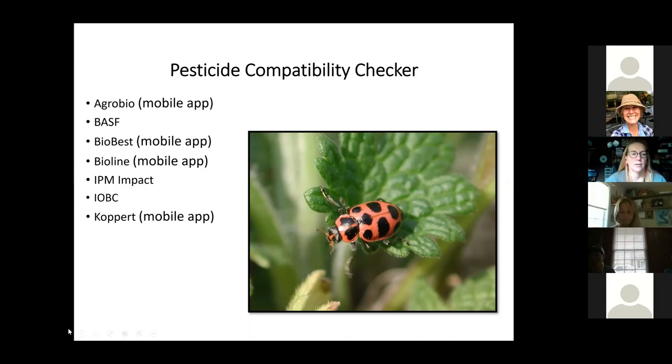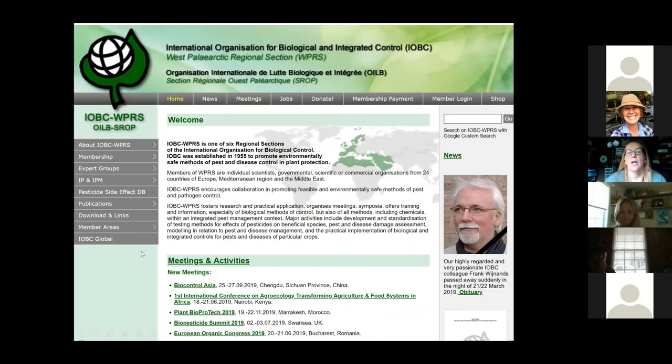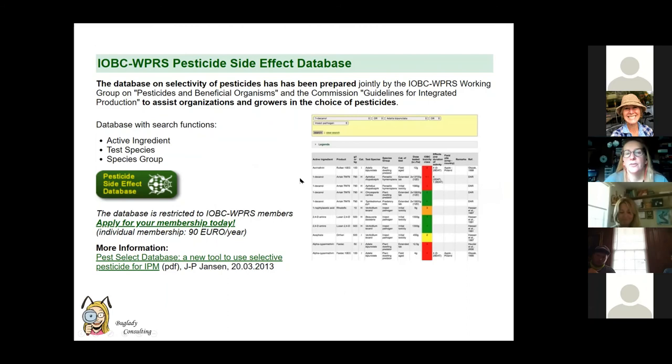This is the IOBC website. This is, again, for the chapter that works on the pesticide compatibility. You can go in and put in, and I know this isn't a great graphic because there's just so much information, but you can put in the active ingredient, you can put in the biocontrol information. What this gives you that the other free apps don't give you is more specifics on the rates, who did the research, and even on some of the microbials now, it's breaking them down by strain. So it gives you a much more extensive database.